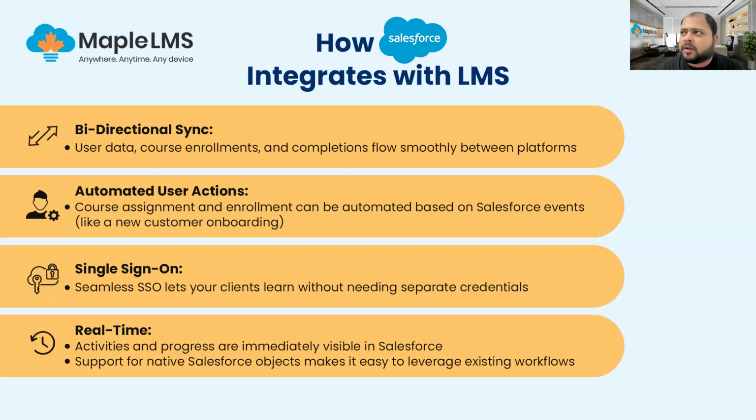Secondly, automated user actions. So several actions such as assignments or enrollments into a course or a training can be automated based on several Salesforce events, like a new customer onboarding. So you have a new customer onboarded. When the onboarding happens, say in Salesforce, they could be enrolled into a corresponding course or maybe relevant trainings or content that sits inside the LMS.